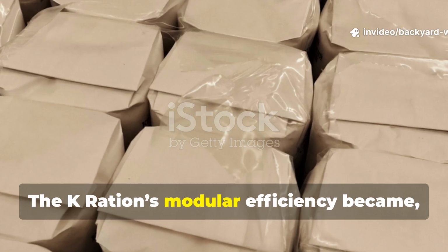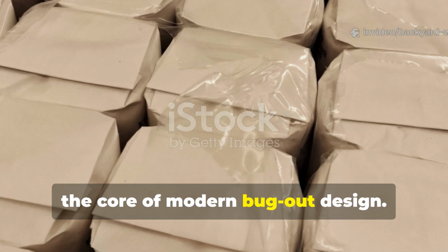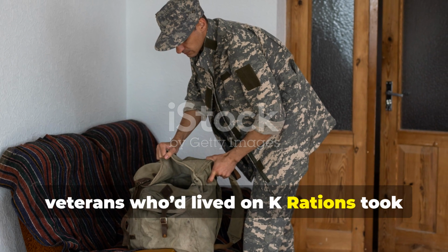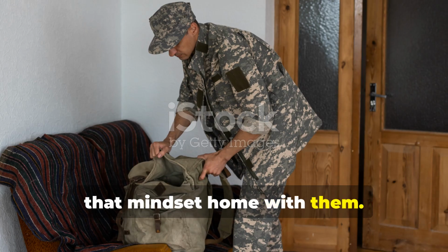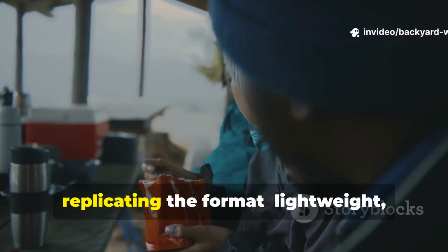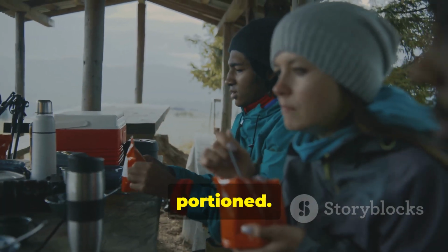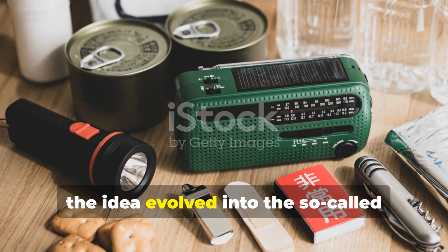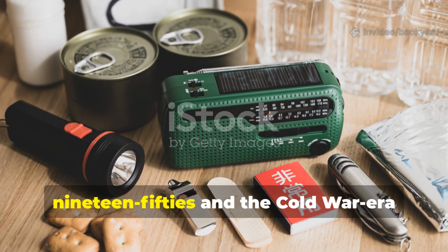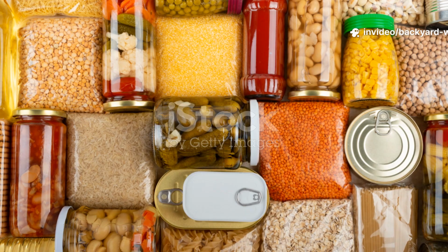The K ration's modular efficiency became, well, the core of modern bug-out design. After the war, veterans who'd lived on K rations took that mindset home with them. Early survivalists and mountaineers began replicating the format: lightweight, sealed, high-calorie, portioned. From there, the idea evolved into the so-called survival ration tins of the 1950s and the Cold War-era civil defense kits.